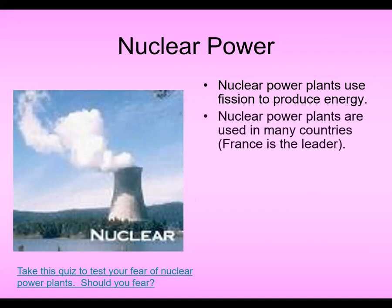Nuclear power is used in many countries. France is actually the current leader. It has the highest percentage of its energy budget filled by nuclear energy. Ours is mostly coal and natural gas. So we burn coal and natural gas to heat water and produce steam. That steam then powers a turbine, and that motion generates electricity.